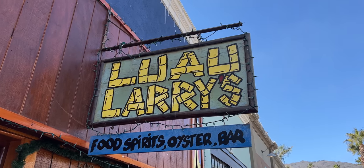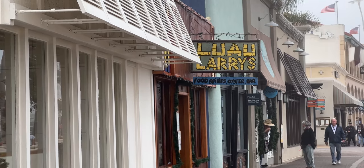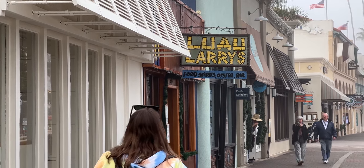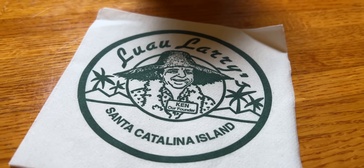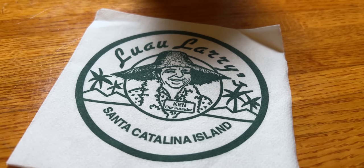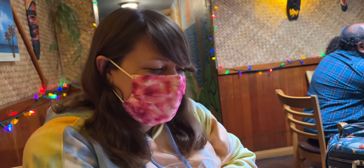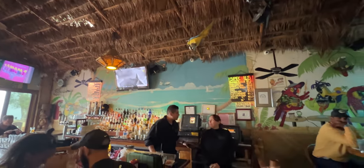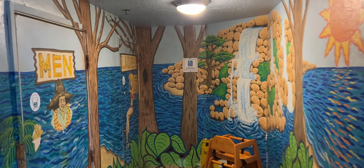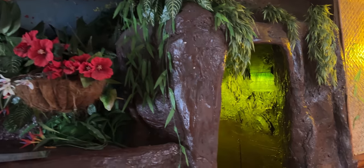Now that we're all done with our scenic tour, we deserve a drink because we are no longer driving, so we're gonna check out Luau Larry's, where they have a popular, famous Catalina Island cocktail. That's Ken, the co-founder of Luau Larry's. Wait, why is his name not Larry? Isn't that weird? Don't question it, okay? At Luau Larry's, it's basically like a tropical, tiki kind of vibe. They even have like a secret room that's in a cave.